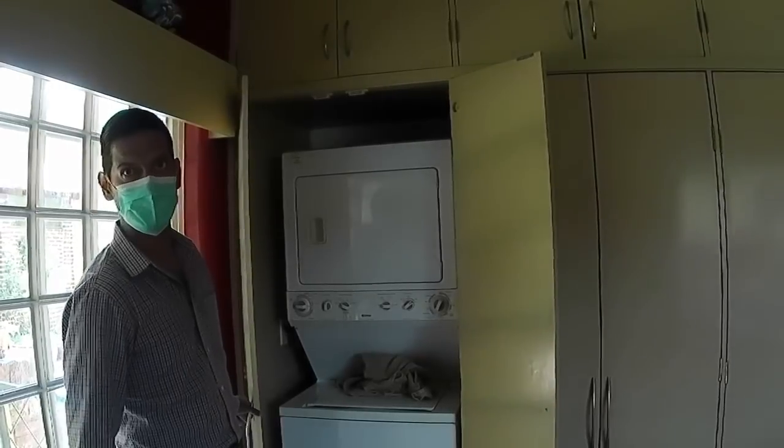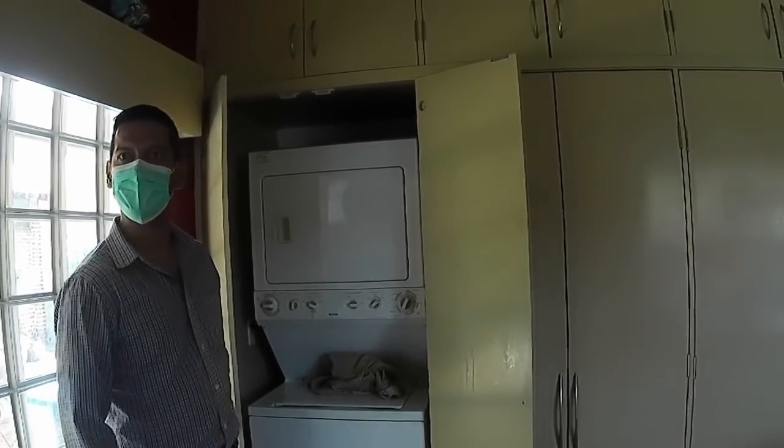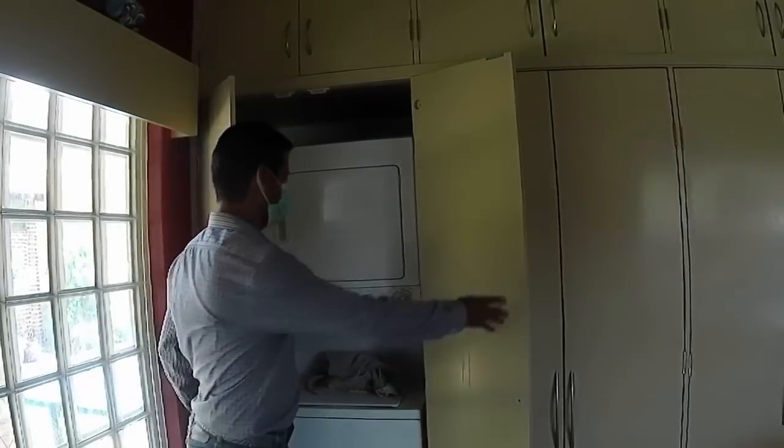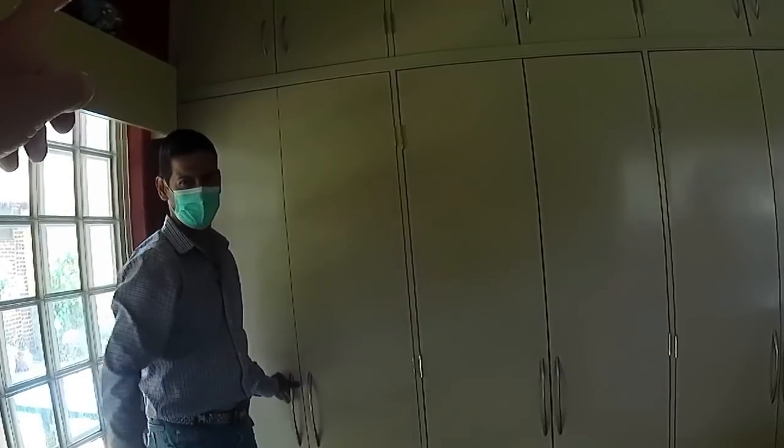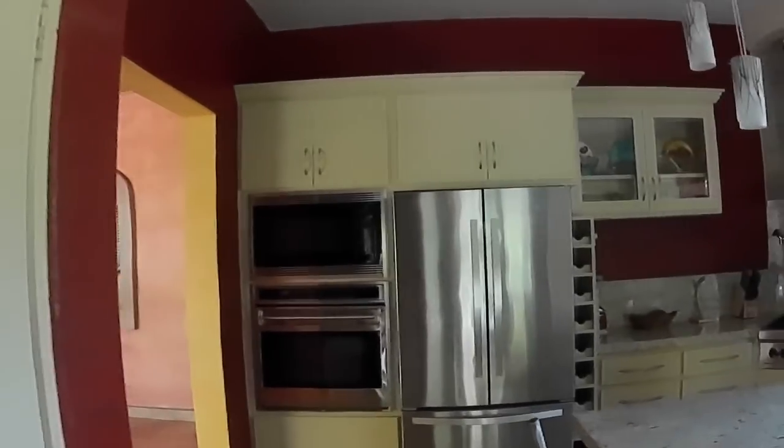Here is the laundry. This is my kind of washer dryer? Clothes? Yeah, we call them washer dryer. Washer dryer. That's new for me. Sí, secadora. And lavadora, secadora? Washer dryer. Yes. Oh, look at this. It's new for me. Isn't that nice? Isn't that warm? Yes, it is.